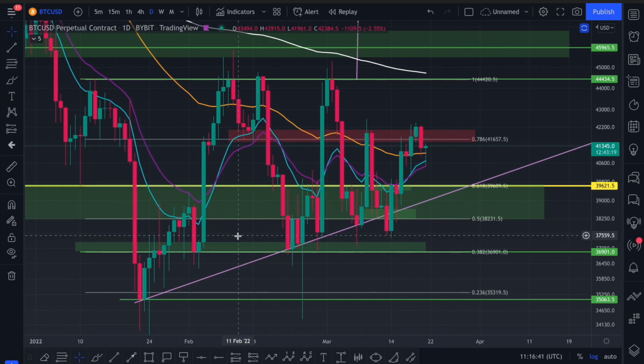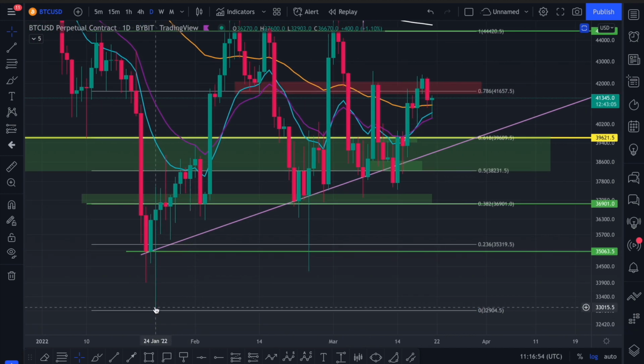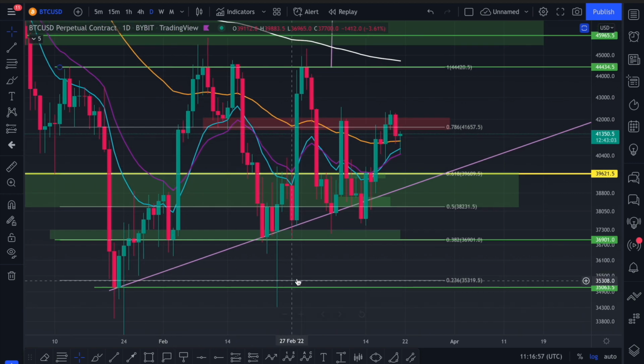You'd be invalidating that completely by losing this ascending support, just like you did here, but you got back inside. So if we were to lose this area again, you're going to fall back to this support. This must hold to get back inside. If that doesn't hold, you're coming back to this low at 35k. If that doesn't hold, 32.9, 33k.